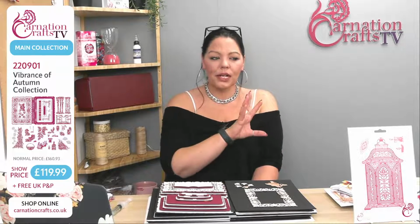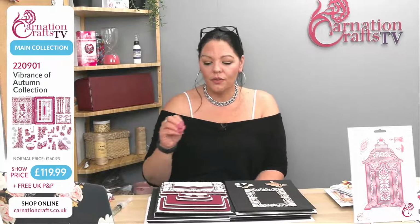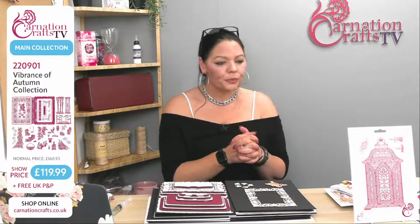It's quite an unusual collection, not so much in the fact that the colourways are different, because obviously it's autumn, so it was guaranteed to be slightly different. But I think both the book and the lantern card shape, which is separate to the bundle, are quite unusual to craft with. So we're going further on the journey, aren't we? We're going further with the crafting, so I like that a lot.